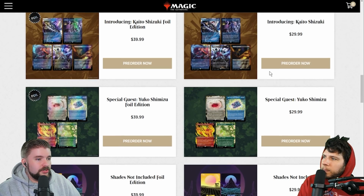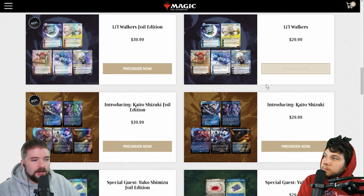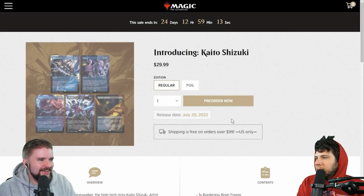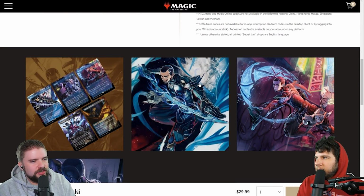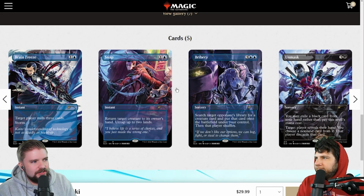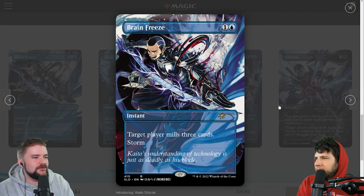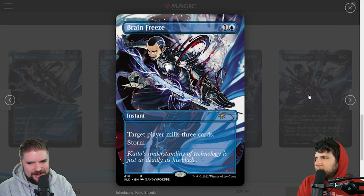Yep. I'll tell you, Wizards making a $30, $40 layer, $35 or $45, they are really getting excellent at not looking at the secondary market. Jake, you know what? Why don't you go ahead and walk us through introducing Kaito Shizuki? We've got a lot to say about this one.